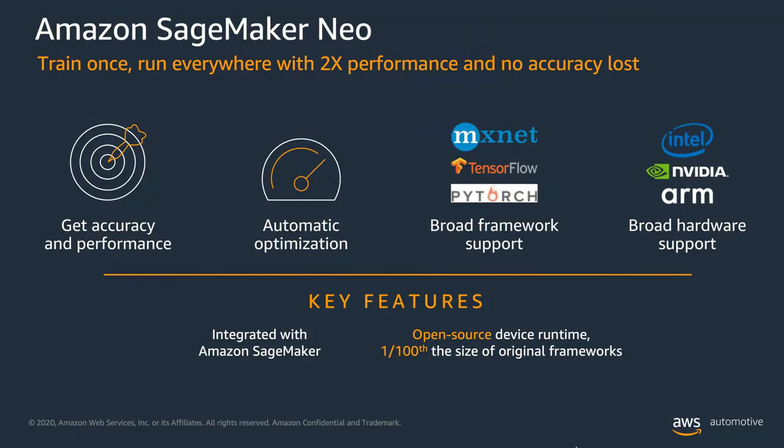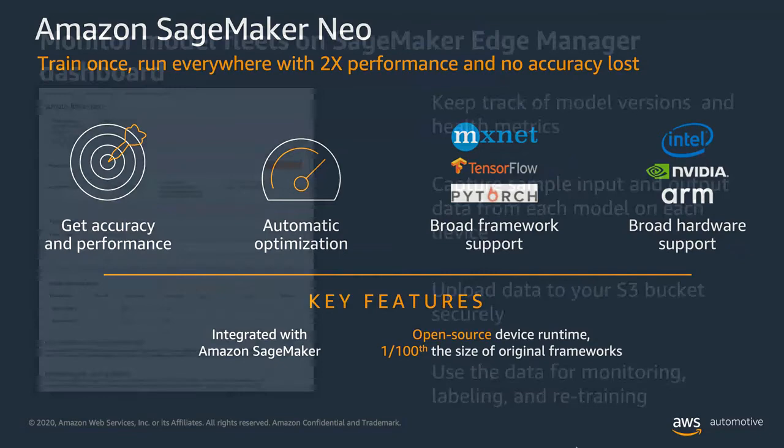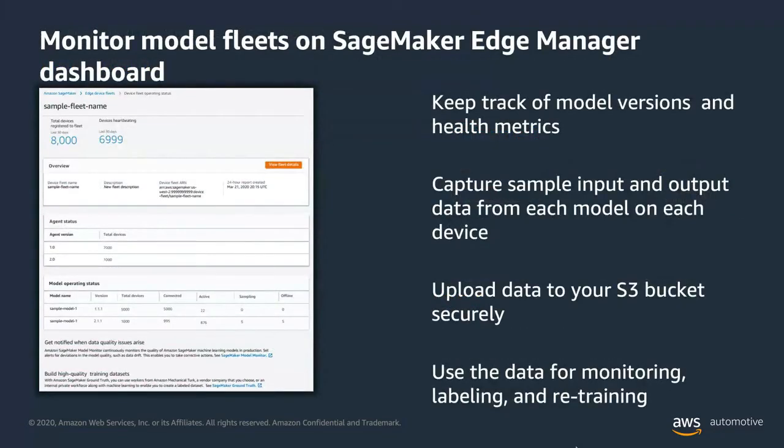SageMaker Neo allows you to train and then run on a multiplicity of device hardware with double performance, no loss in accuracy, and oftentimes 1/100th the size of the original model. This is a quantization and an optimization function, and it's all integrated with SageMaker. This also references Model Monitor, which is part of the SageMaker Edge Manager dashboard to keep track of model versions and their performance. The data comes in and out of S3 and is used for monitoring, labeling, and retraining.